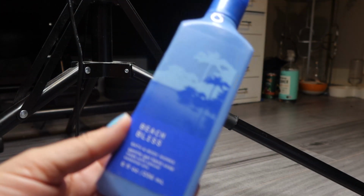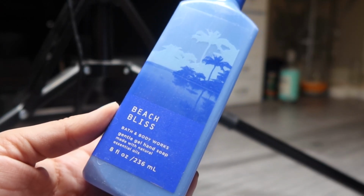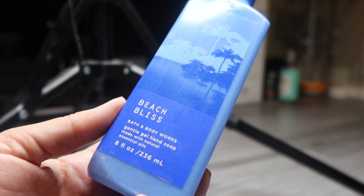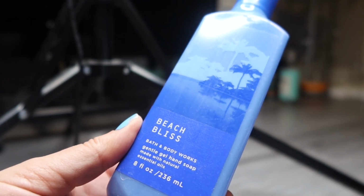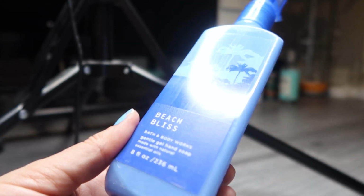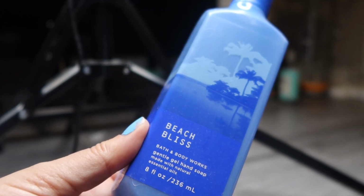All right, so this one is something I picked up last year during the last semi-annual sale, which I didn't get to this year, but that's fine because I have things I need to use up anyway. This is the Beach Bliss Bath & Body Works hand soap. I like to rotate these out with the seasons. So this is just a nice clean scent that I really liked.